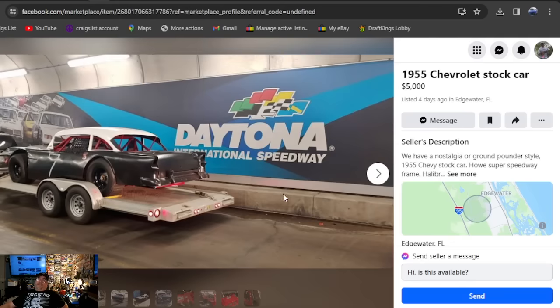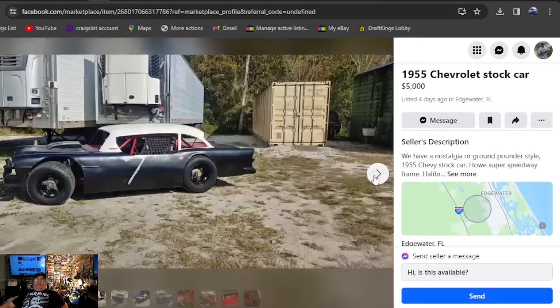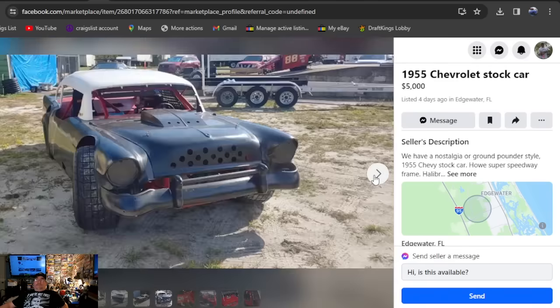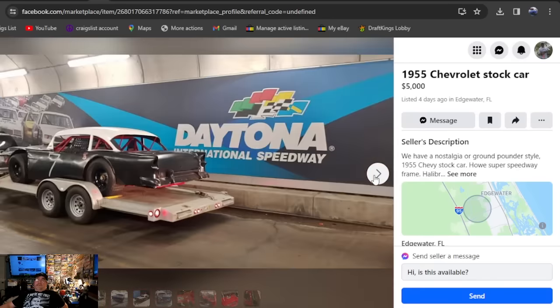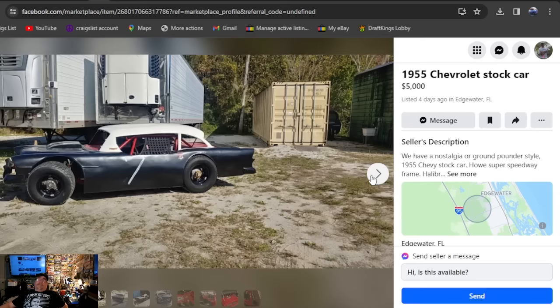Give me a 1955 Chevrolet stock car. $5,000, 4 days ago, Florida. Florida looking to do some laps. And a 55 Chevy we've showed before. It was on the last time we'd done this search. He's still got it for sale. He's down to $5,000. So I don't know what he was asking for it last time we showed it. But he still has it. It's still posted, Florida.